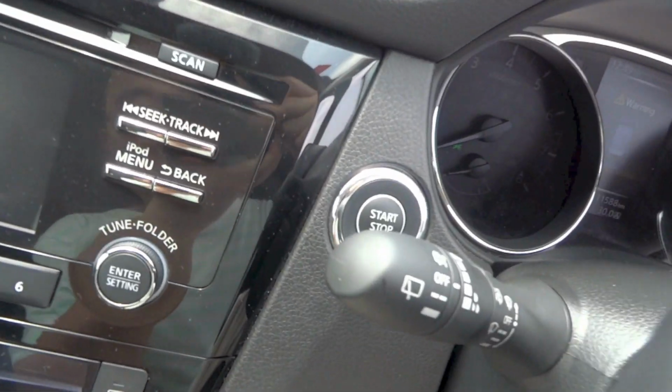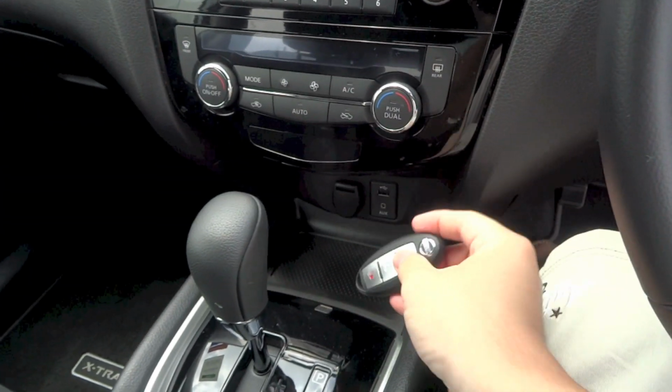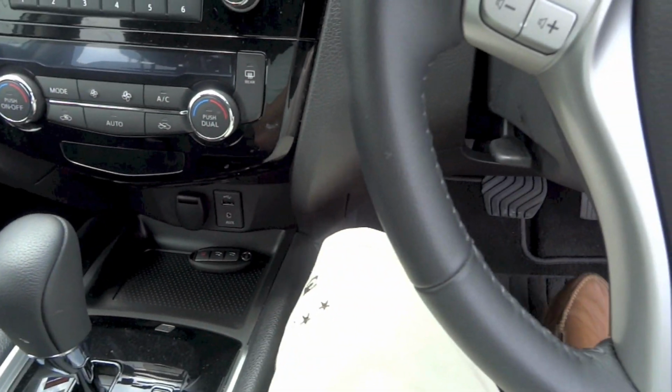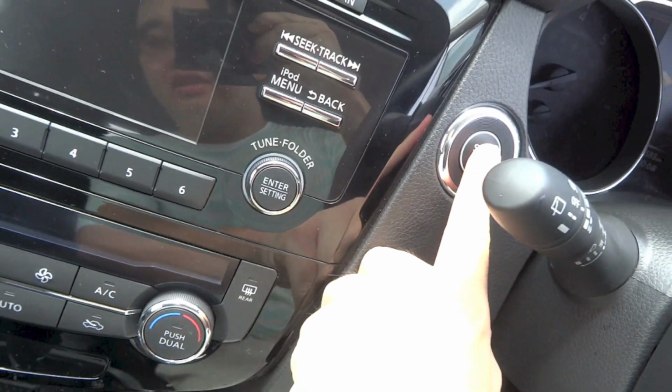Along with that smart keyless entry is a push button start system. So to start the X-Trail, make sure the key fob is inside the car. Put your foot on the brake and press the start button to the left of the steering wheel.